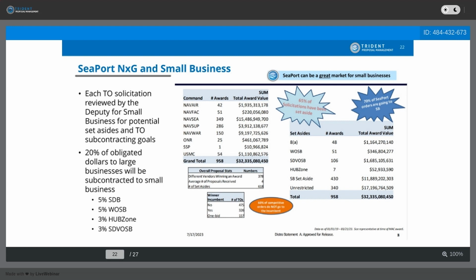So just know that, even if it could be a good news or a bad news story, right? I know there are some contracts where somebody gets their foot in the door and they're there for 15 years. That's not necessarily the story with SeaPort. There is a chance to unseat incumbents, especially if they're not performing against their small business goals, right? These are all things to keep in mind as you're looking at whether or not this contract makes sense for you.